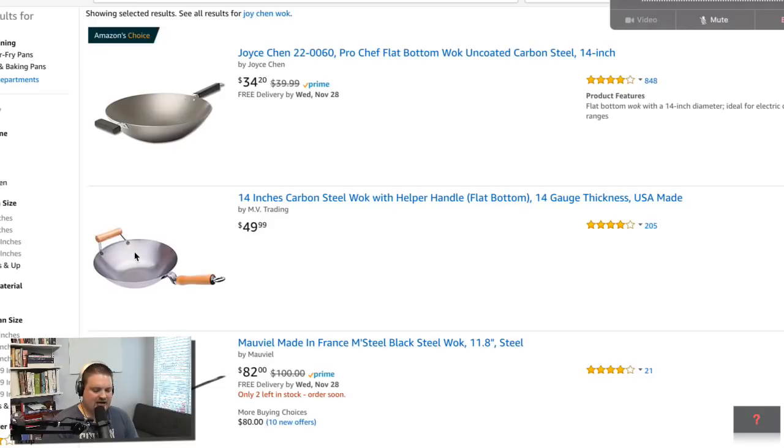So this one, I actually ended up taking off this inside handle and it works really well. And the carbon steel heats up really fast.